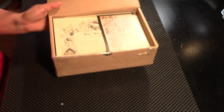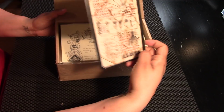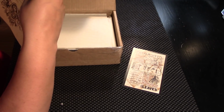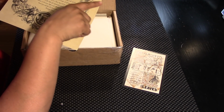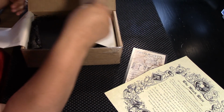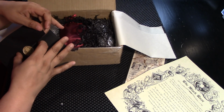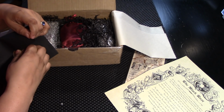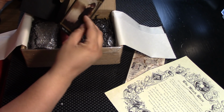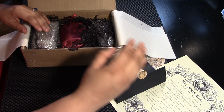Ooh. Petals, hearts, roots, and leaves. Beautiful. The black rose. So let's see. Ooh. Cool. Very carefully, because I love these envelopes. The sun. It's one of my very, very favorite cards. I'm a Leo, you know.